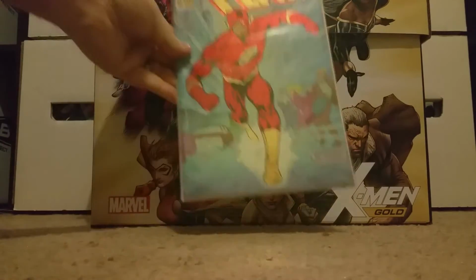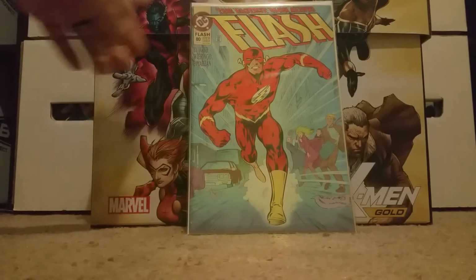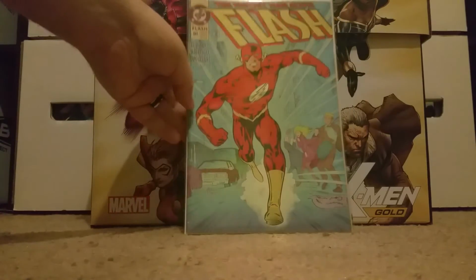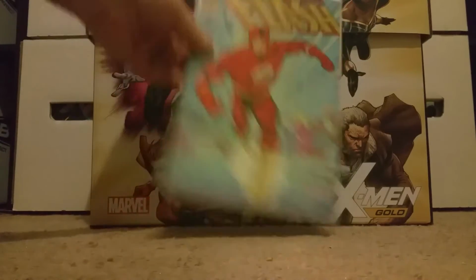And speaking of Flash, #80. Got this. Actually, the guy that was selling these at the shop, he had just a couple boxes, and he said I could buy them for $1 a piece, or if I found 10 books out there, he'd sell them for $7.50. So I went through and grabbed out 10 books. This was one of them.